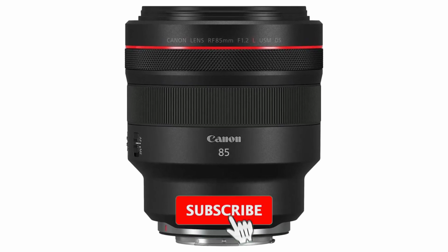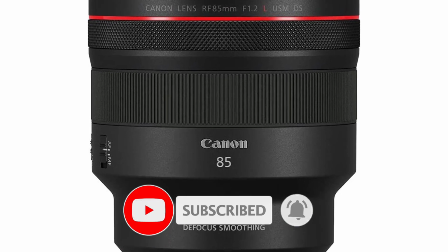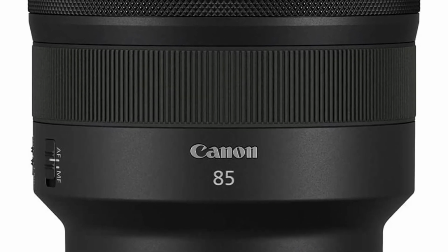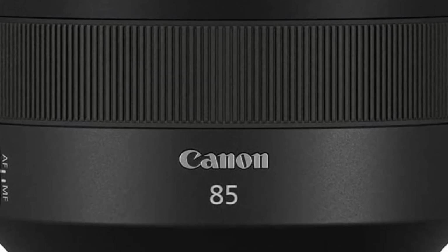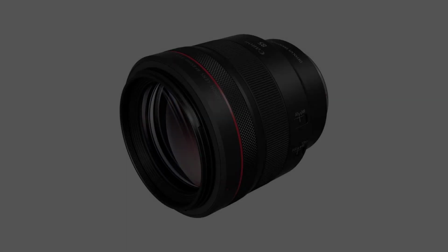One of the big challenges when shooting with it is to not go overboard shooting at f1.2. The depth of field is so shallow that it can look otherworldly or dreamy. The DS in its name stands for defocus smoothing. An additional coating makes out-of-focus highlights in the frame appear softer and more subtle, which makes them less likely to distract viewers from the image's subject.